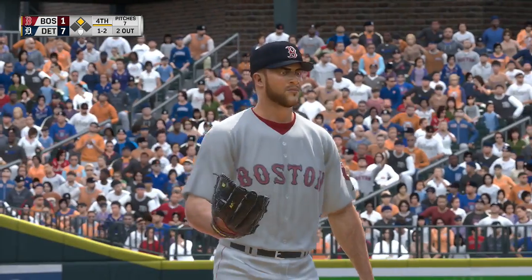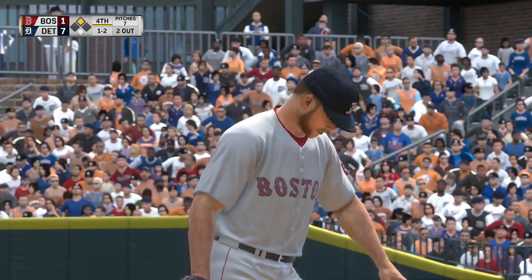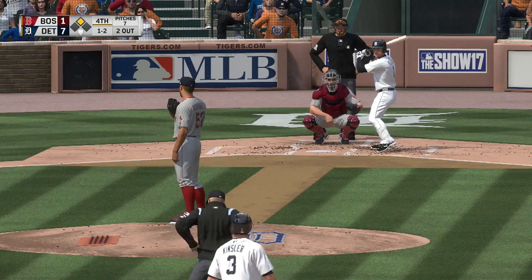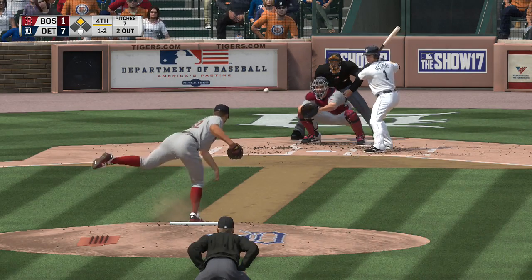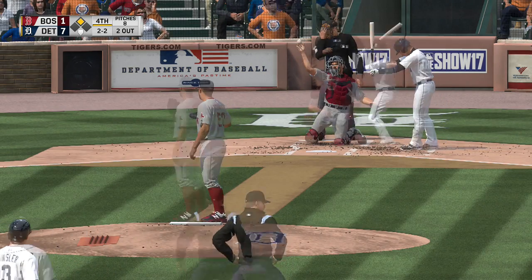On 0-2, you'll sometimes get a guy to chase a fastball out of the zone away or up, but when it's way down like that, it's much easier to lay off because you can tell the ball is moving further away from eye level as it comes in. Ready to deliver the 1-2. To 2 balls and 2 strikes now. 2-2.